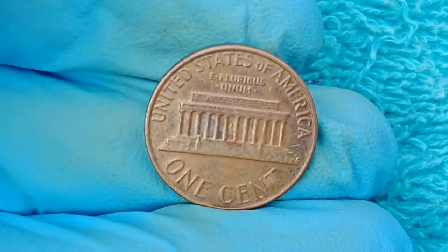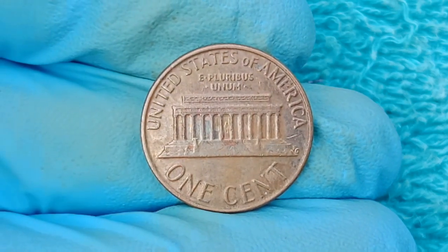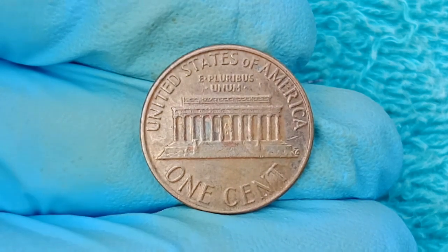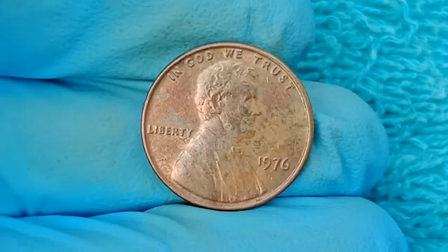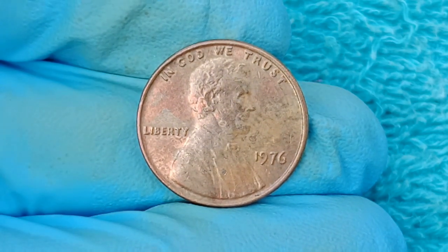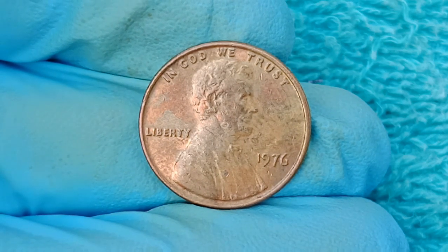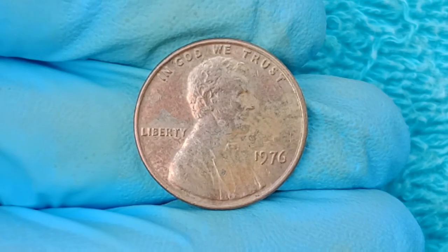And on the reverse side, the Lincoln Memorial appears distorted on many of these coins, with some examples showing partial ghosting of the memorial pillars or misaligned steps, suggesting that the reverse die may have been reused beyond its recommended lifespan or improperly polished, resulting in a weakened or warped impression that adds to the coin's uniqueness.